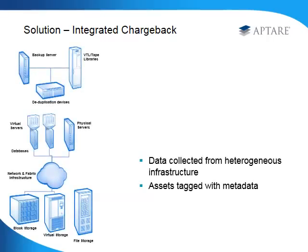The first piece created a complete collection process of the backup, storage, and virtualized environment. This gave the customer complete visibility across all three of these components and worked on all the different vendors' products.